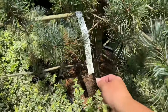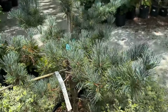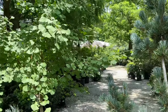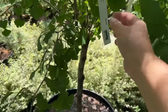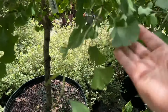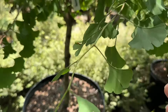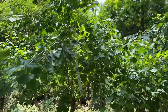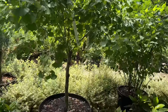And look at this Japanese white pine. Oh, it's so pretty. And then look beside it. I think that's a ginkgo tree. Let's go over there and look. It is a ginkgo tree. It's the Allen Glorious Ginkgo. Y'all, look at the leaves on this. They are so pretty. You know, these get that bright chartreuse yellow in the fall. That is a beautiful plant. I love that.